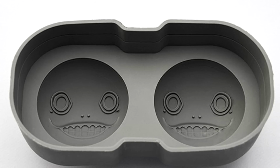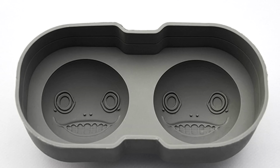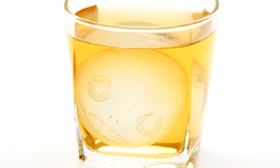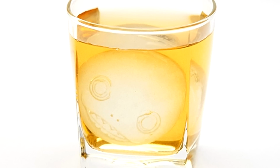Next up, no pun intended here, but this is actually pretty cool. A Nier Ice Tray is up for pre-order and releases in August 2022 from the Japanese Square Enix store. It's around 20 quid and literally allows you to have ice cubes in the shape of Emil's face. I like it. I've pre-ordered one and can't wait to see it.